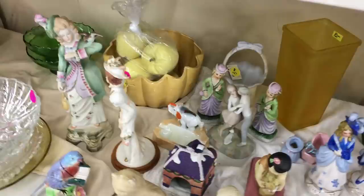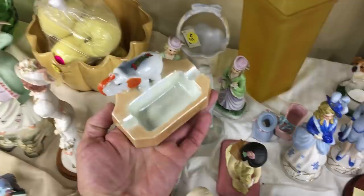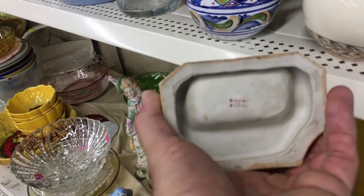Here's another ashtray. Now, I know a lot of you got mad at me because I didn't buy that Scotty Dog ashtray. And I certainly know that these can be used as trinket dishes and for jewelry and keys and false teeth and all that stuff. I just still, you know, it's an ashtray. I do know people repurpose these and use them as trinket dishes.